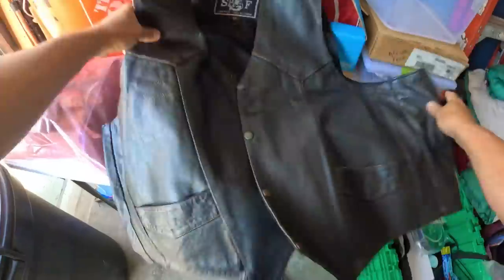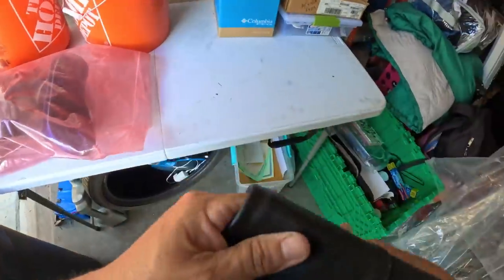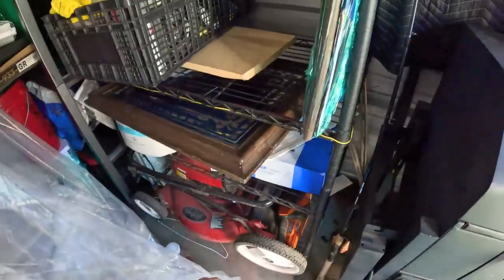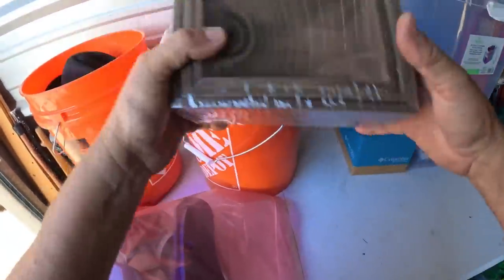Whoa. That's like, yeah. It's a big vest. And you know what? Leather vests sell. I'm gonna put it aside. That's a good piece. Good piece. Nested wood crate here, $5, it says. Not in Stockton, it's not, but I like how they're thinking.